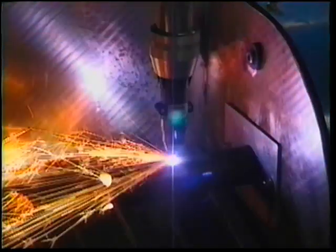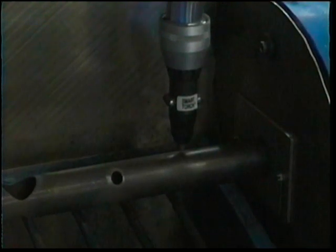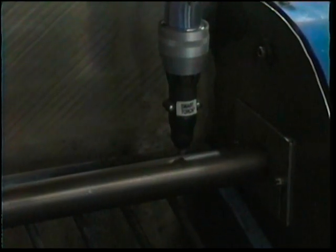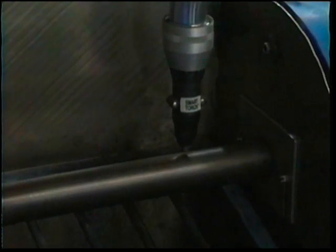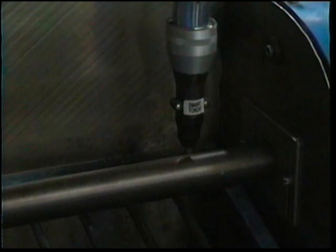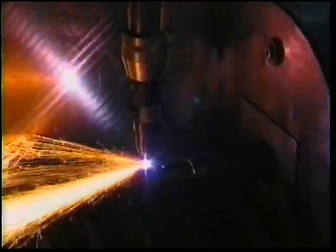The plasma cutter itself is like an electronic torch. It creates a spark inside and then adds compressed air to force the cut through the metal. It's similar to an electric welder, except it's using itself as a cutting torch.